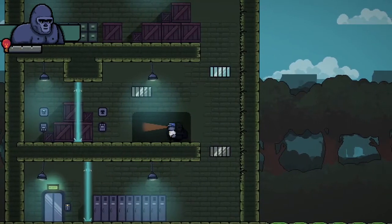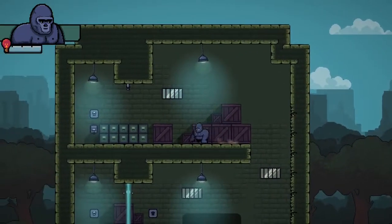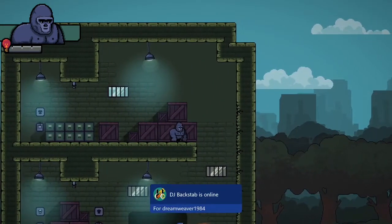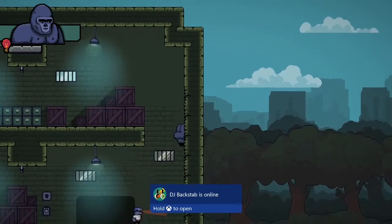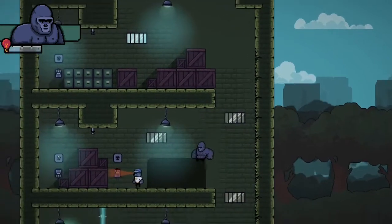As for glitches in the game, I didn't find any error issues aside from one time I fell through the map. But that was a one-time thing, and it was easy to reset the level and start over. So you're not going to have to worry about that too much.